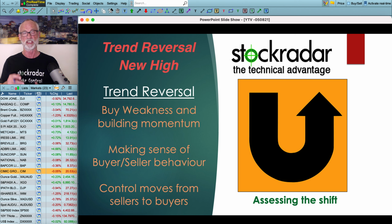In most markets there are buy-on-weakness traders who like to buy things when they come back, and the other side is momentum traders who like to buy things when they're going up. What I try to do is cater for both. The trend reversal is usually a buy on weakness when we're seeing that shift. So we're looking for building momentum about to start.